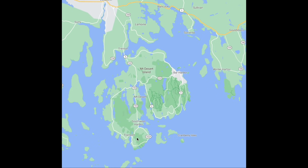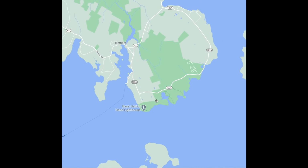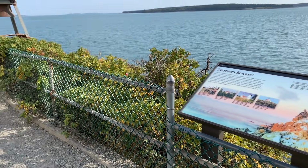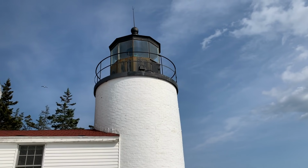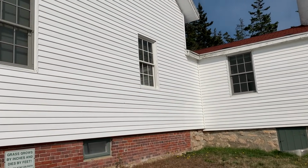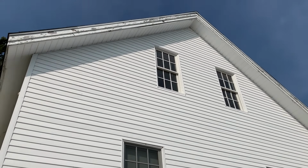Number 9 on our list is the Bass Harbor Lighthouse, located on the south end of Mount Desert Island. This is one of the few lighthouses in Maine that's actually accessible by vehicle. You can drive right down to the lighthouse. There's a parking lot with not very many spaces, so you might have to wait for someone to leave for you to get your spot, but you can park right there and walk right up to the lighthouse and learn about its history.